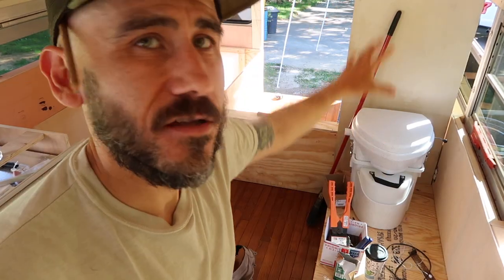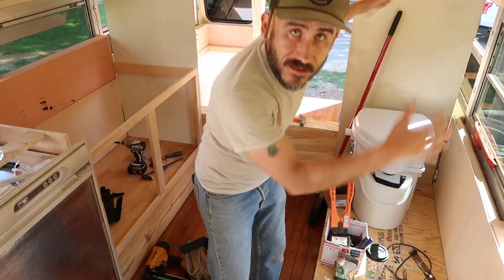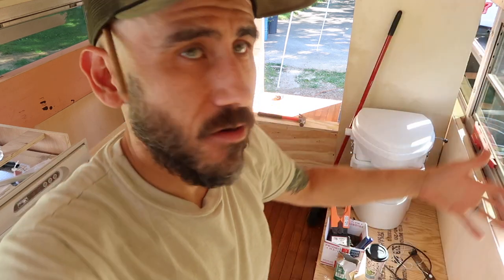Like a mess right now, but we're getting it done. Right here is going to be the toilet. We're putting a door here so that way this is enclosed, and then the shower with a tub right here.